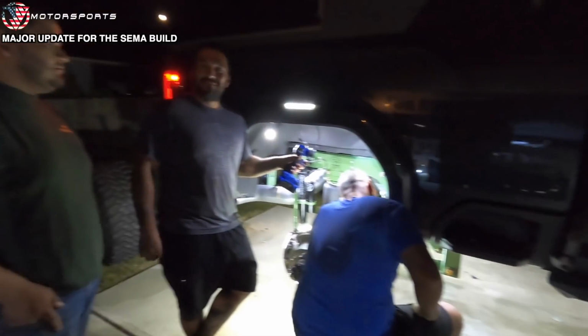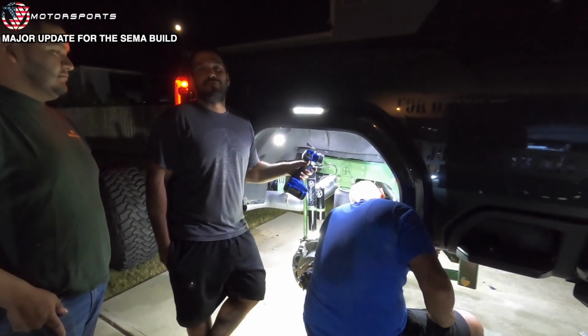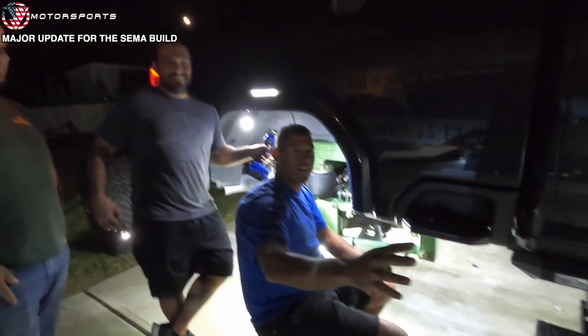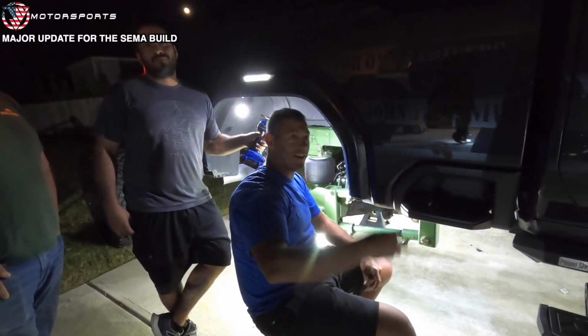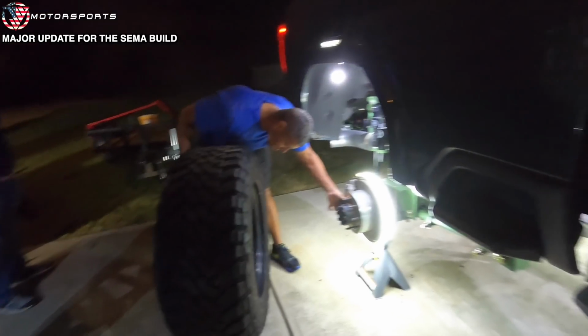That would be badass, showing up to SEMA with a SEMA truck, pulling a SEMA truck. Look, dude, let's hope that the breakdown doesn't happen until after SEMA, maybe on the way home. Yeah, you need the tread on the tires still. All right, I'm going to go back to sanding this.